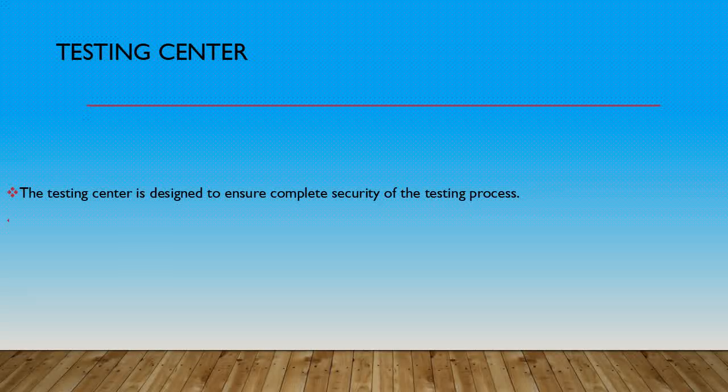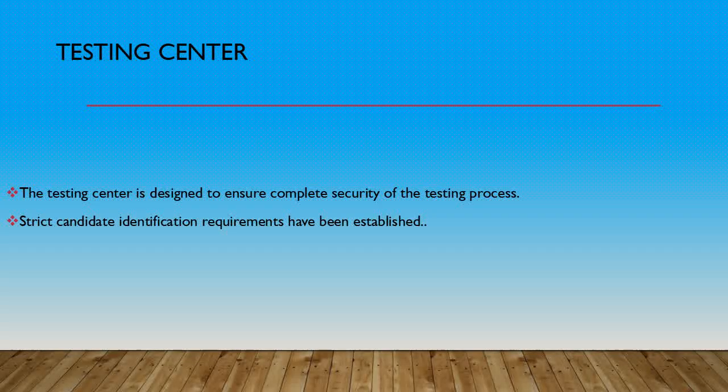So what happens in the testing center? The testing center is usually designed to ensure complete security of the testing process. When you say complete security, it means that it might even have CCTV cameras, so that you have a lot of security when you're there. And I think they must also ensure that you don't cheat in this examination.